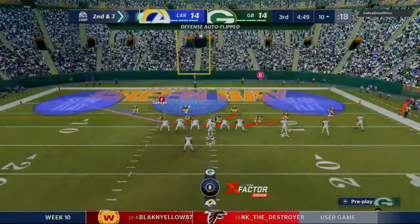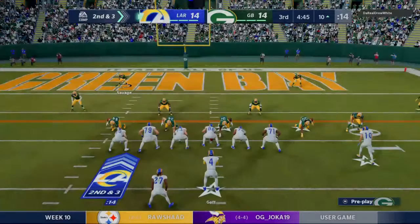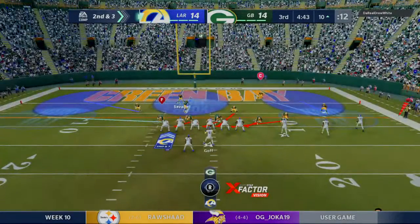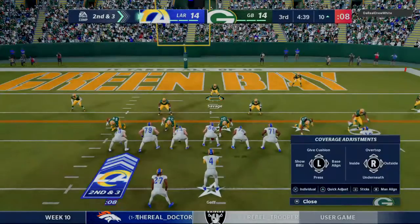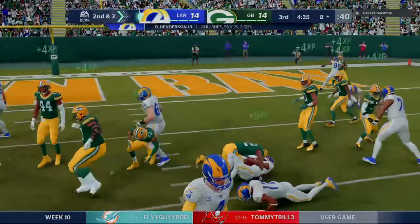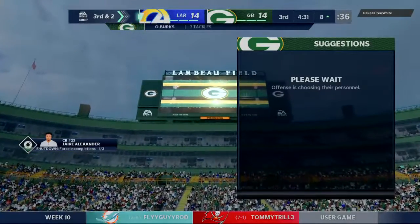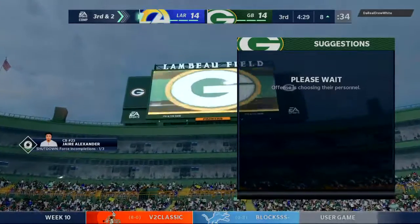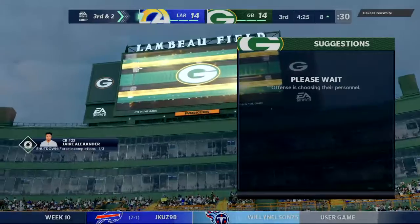Facing a 2nd and 3. Ball on the 10. They run once more with Henderson. And this won't be enough to pick up the first. A gain of 2, 3rd and 1. The good run on first down followed up by a not-so-good run on 2nd down. Now let's find out if they're going to stick with the run here on 3rd down.